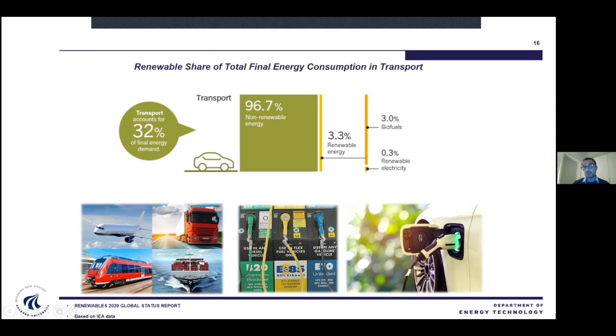And in that 3.3%, only 3% is biofuels and 0.3% is renewable electricity, that is your electric cars. And in this 3%, definitely the most dominant biofuels are biodiesel and bioethanol. For example, the US and Brazil are the bigger producers of bioethanol and biodiesel, especially bioethanol.